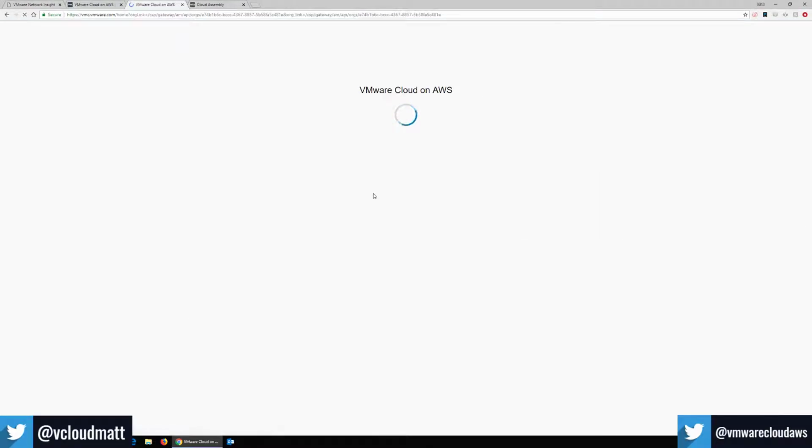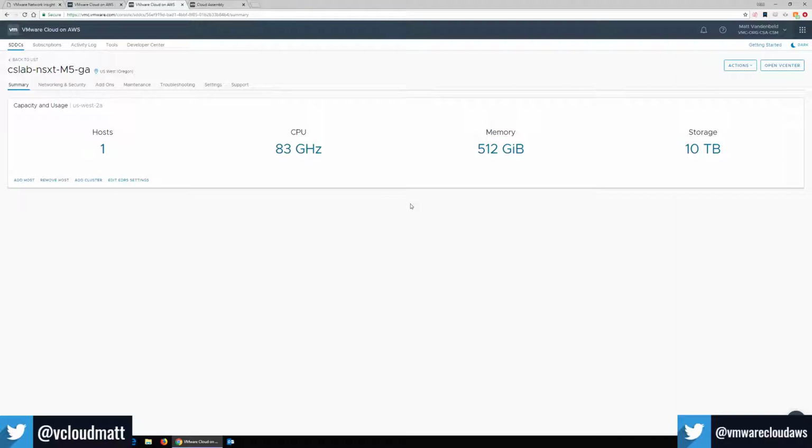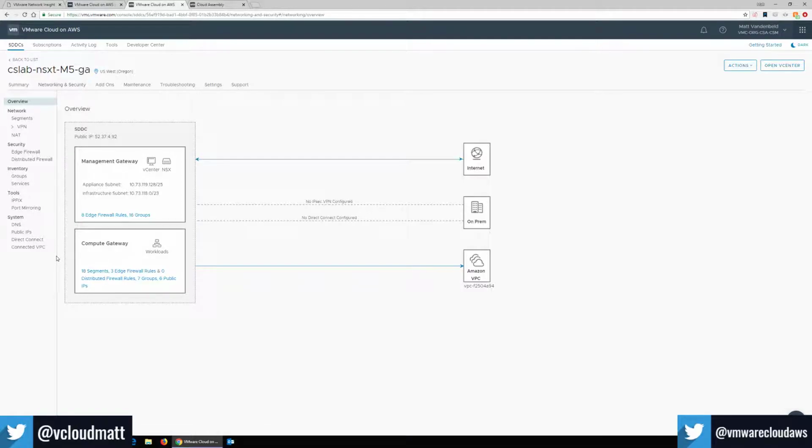Let's see if our VMware Cloud on AWS is working now. There was some maintenance going on, so that's what it is. So we do have some NSX-T. NSX-T is available now. So this is our actual M5 GA network and security. This is now T, which you can see the screen is fairly different. We had a session that went over this a little bit earlier, but now this is what you would get if you were to come into VMC today and request a T.